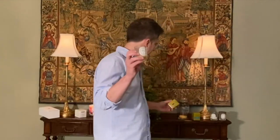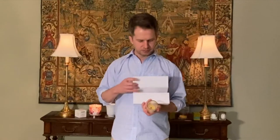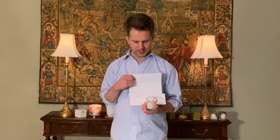So I just did a video about the Diptyque Tuberose. I got this tuberose candle in a set of three, and I'll link to that video down below. This Diptyque set came with cypress, tuberose, and figue, which is the fig tree scent. It was a great way to get three different scents. The price point was about $100, which meant each one of these small 2.4 ounce votive candles was about $33 or so when you divide it out.